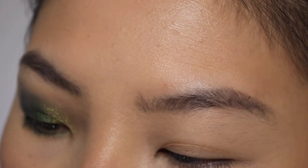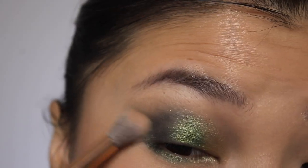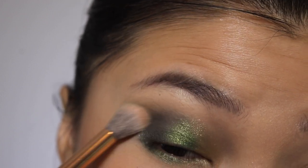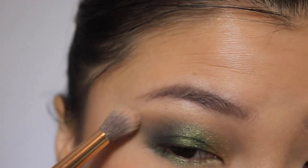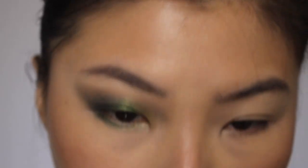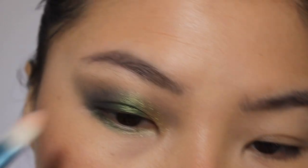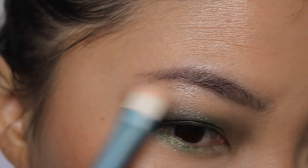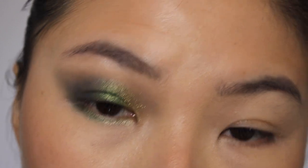Okay, I'm taking a BH Marble Luxe number 7 blending brush. I'm dipping back into this gray, I don't know, this color, and trying to kind of just soften the edges. Okay, so for the brow bone area, let's highlight it with the pink shimmer. And let's also do that on my inner corner.